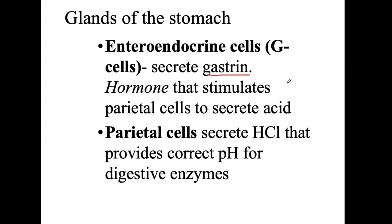So you know that the pH of your stomach is about a pH of 2. We need that stimulation of that secretion of acid. So these G cells are going to secrete a molecule that stimulates a different cell. Which cell? The parietal cell, to secrete hydrochloric acid. So in the absence of that hydrochloric acid, the enzymes that are in the stomach do not function. They do not function outside of that pH of 2. So you need to bring that pH down, and then those digestive enzymes will work.